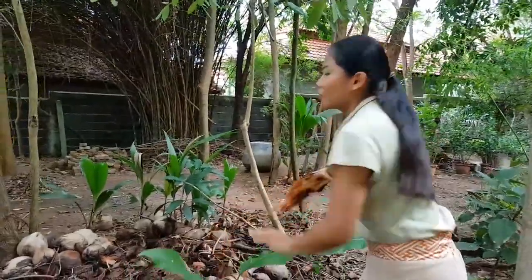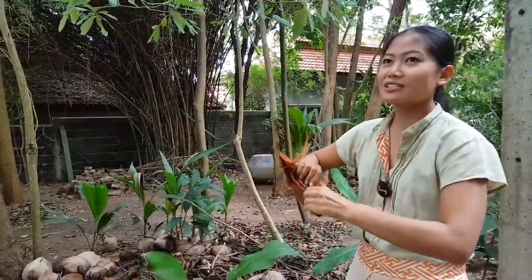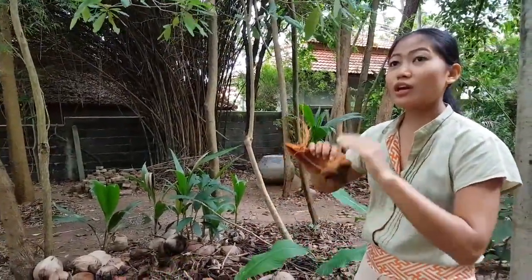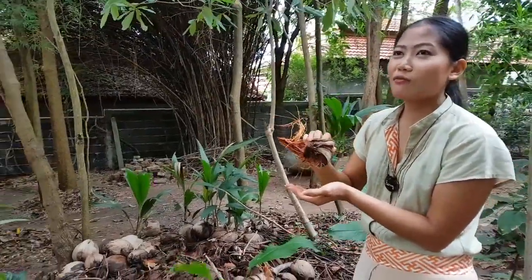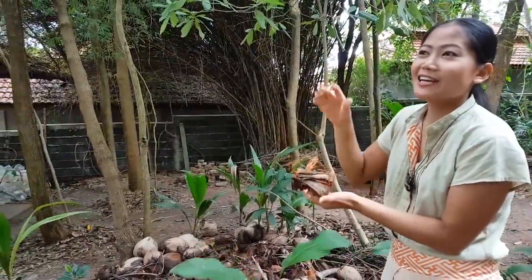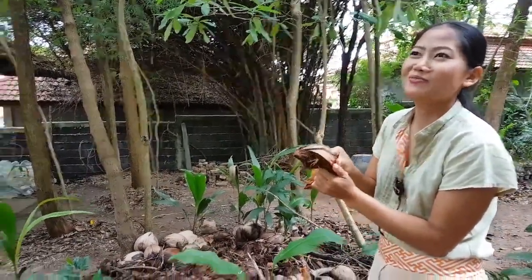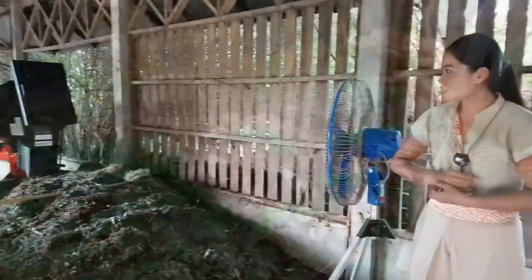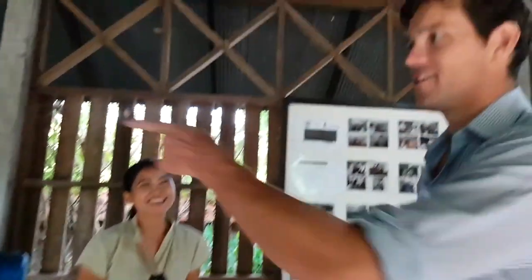The trees in our hotel, we wrap them with the coconut shell because when it rains, the coconut shell absorbs the water. Oh, okay. So we don't need to pour a lot of water for the plant. It's kind of like another way to save water as well. Wow. Cool. And then we're going to make the compost from this. Right. So you combine that with the food waste.